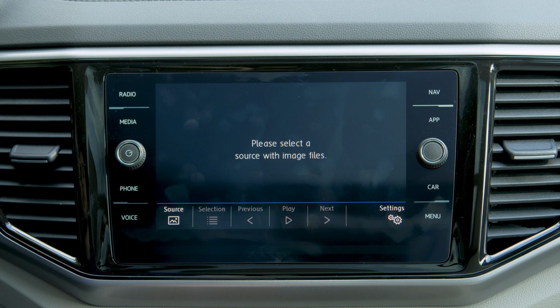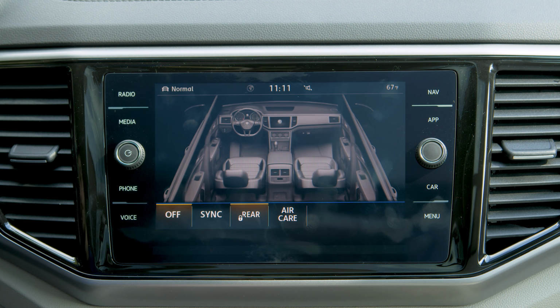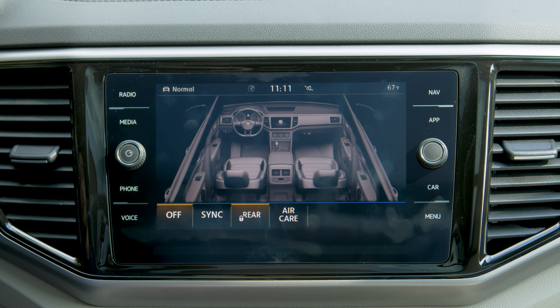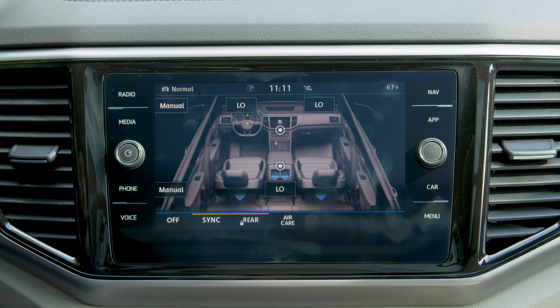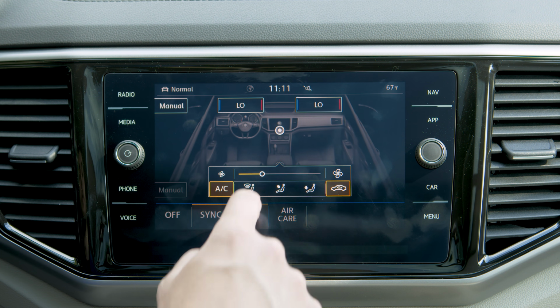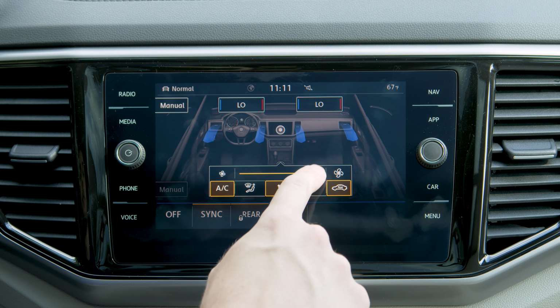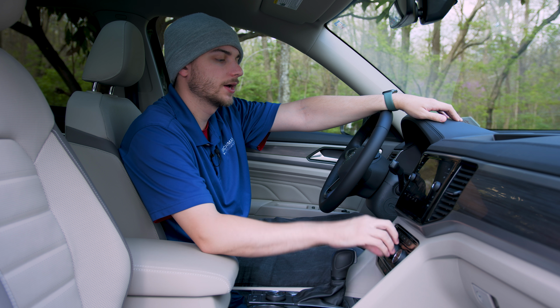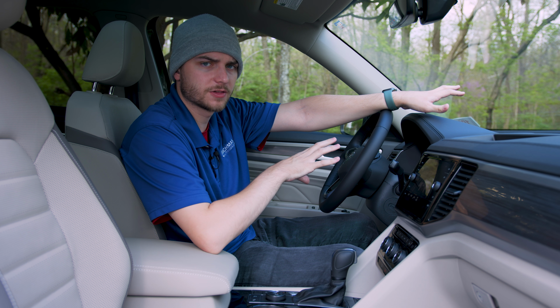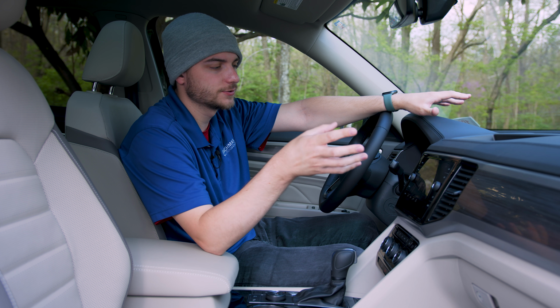Images will let you use an SD card to add images on the screen, play them back if you want to. Climate control gives you a software overview of the climate, what's on, what's off, and you can sync stuff. And if you turn stuff on with the physical gauges, you have control over it and a visual representation of it on the screen. Additionally, something that's new here, I saw it first on the Cross Sport, but I haven't put those videos out yet, so this is really the first or second time I'm seeing it.